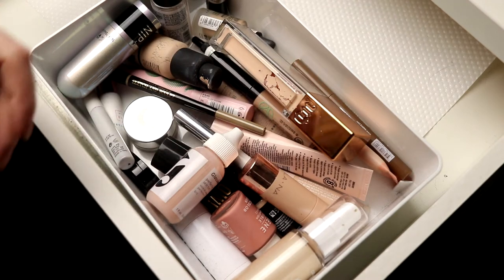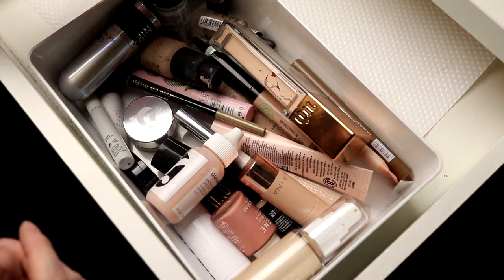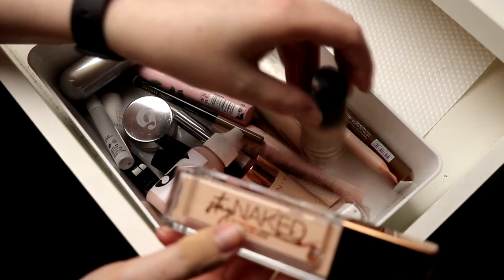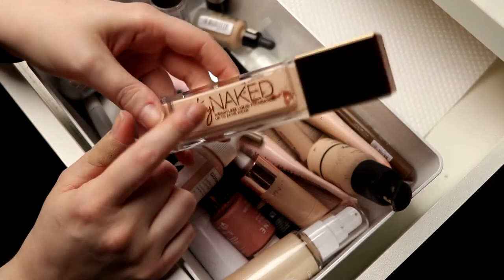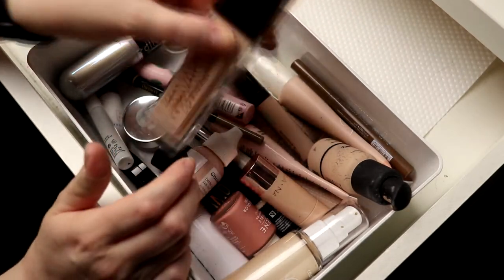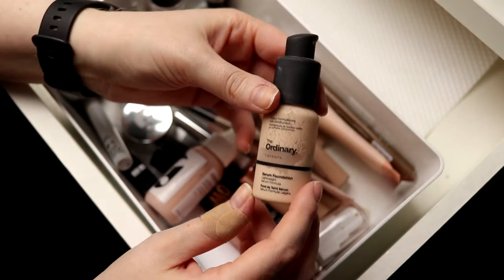I have my lip fan. And if we go into my... what is it called? Foundations here. This one is staying. I love this one. This is the Urban Decay Stay Naked. The Ordinary Serum Foundation. Keeping this one as well.